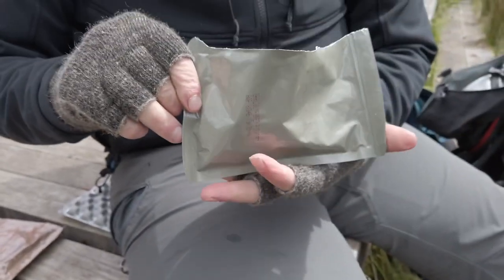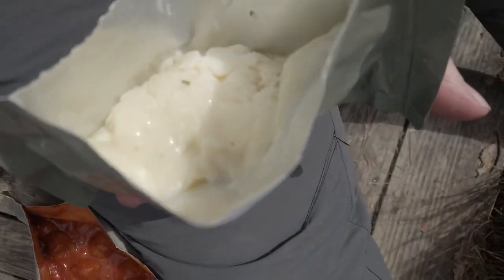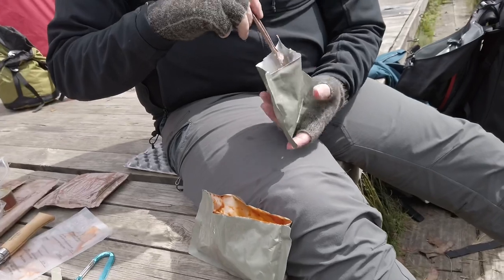That's right. And after this MRE ration review, we're going to have wise words with Wayne and thought for the day. So this is the garlic mashed potato. How to eat vomit. No. Garlic mashed potato. Let's try this first.